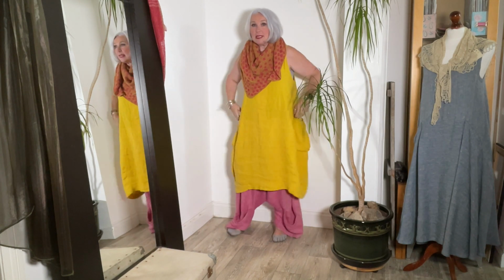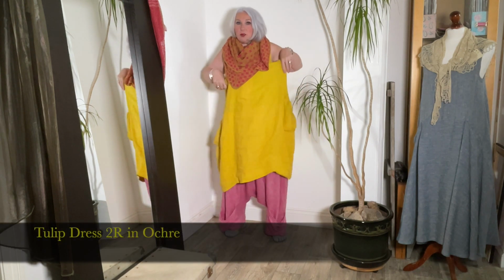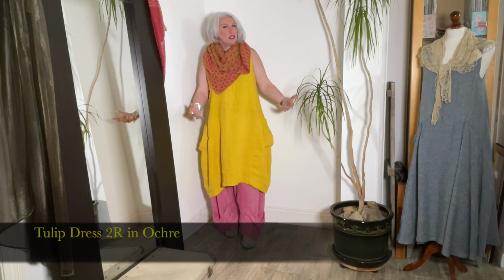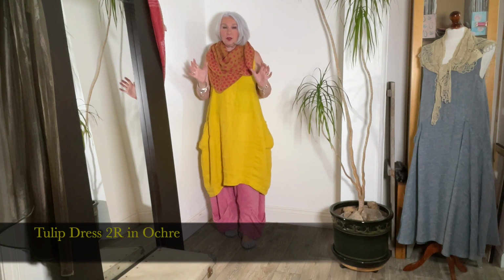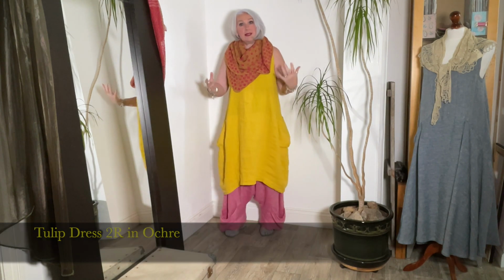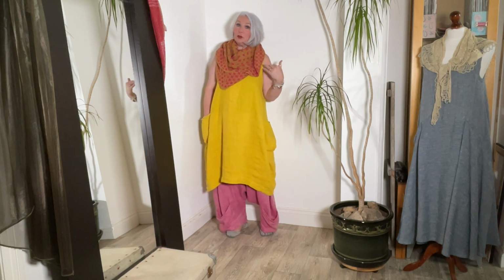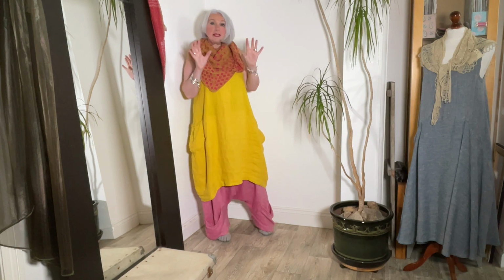Now the yellow dress is a size 2 regular length. The size 2 is rather roomy on me, but I like that in some cases, especially in this shorter length, because the proportions of the shorter length are different. And then if I size up, it feels nicer. With the long length, I wear those in a size 1. So that's something to keep in mind.